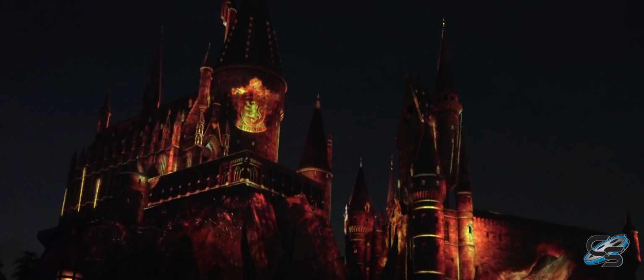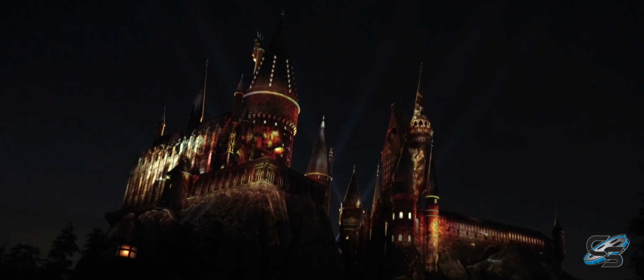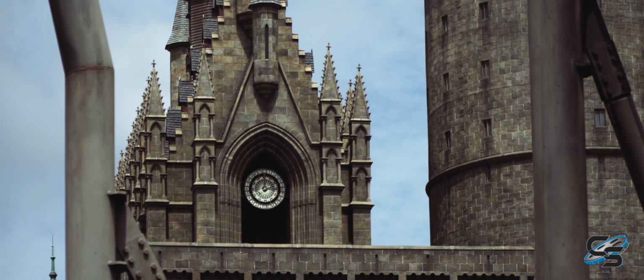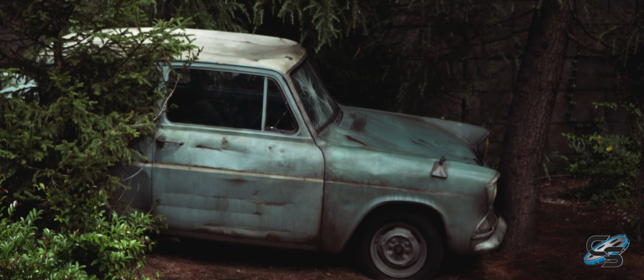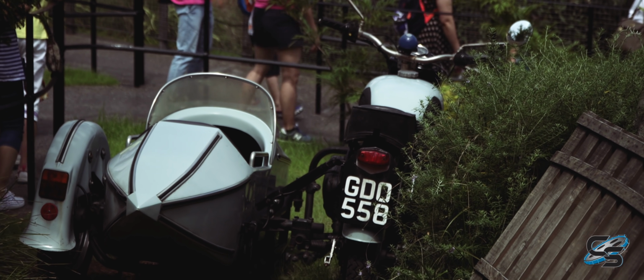One last thing I'll add, because I know some people will be curious about this. Forbidden Journey, as well as the other screen-based rides here, all have overdubbed audio in Japanese. So while the screens are showing the same thing, aka Harry is mouthing words in English, the audio is in Japanese, which I thought was really interesting. It was kind of cool.